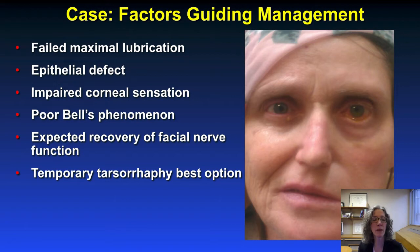So she had failed maximum lubrication. She already has an epithelial defect 5 days into her facial nerve weakness. She has impaired corneal sensation, a poor Bell's phenomenon, but we're expecting that her facial nerve will recover. And so because recovery was expected, but she certainly needed an acute intervention, we decided that temporary tarsorrhaphy was the best option.